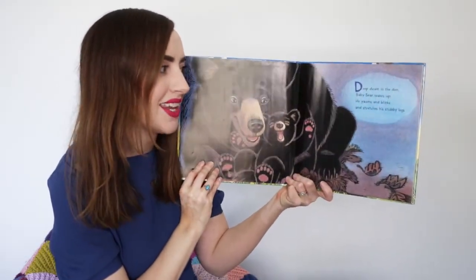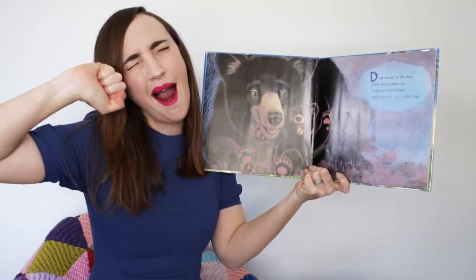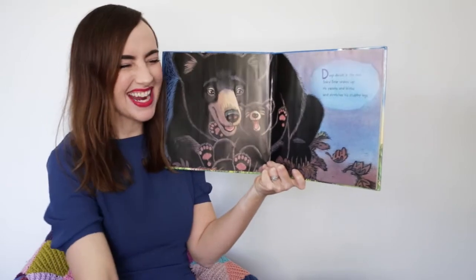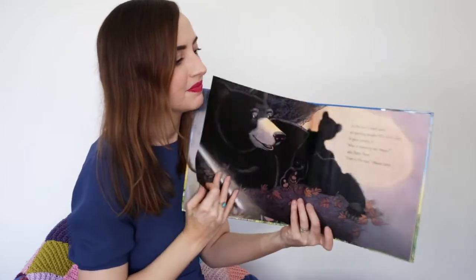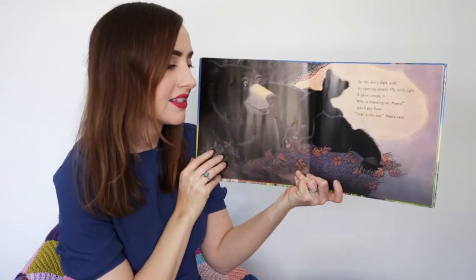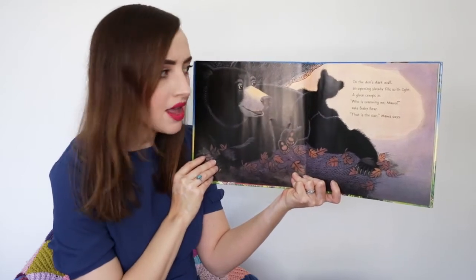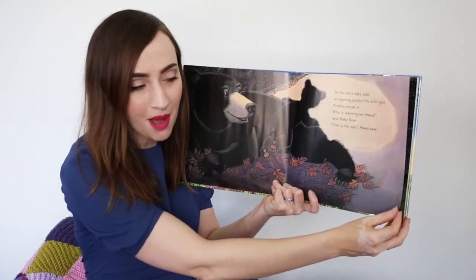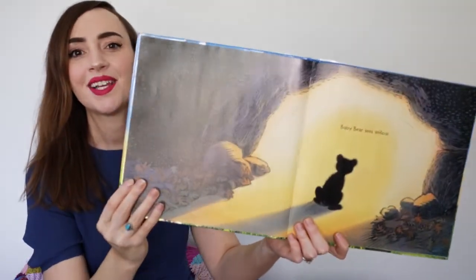Deep down in the den, Baby Bear wakes up. He yawns and blinks, blink, blink, and stretches his stubby legs. In the den's dark wall, an opening slowly fills with light. A glow creeps in. Who is warming me, Mama? Asks Baby Bear. That is the sun, Mama says. Baby Bear sees yellow.